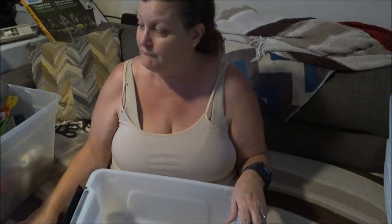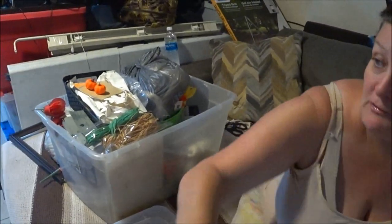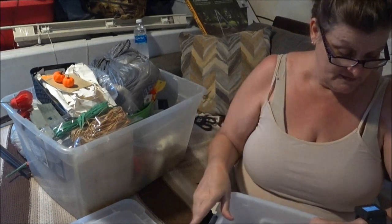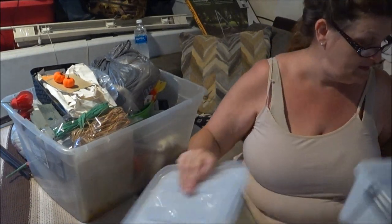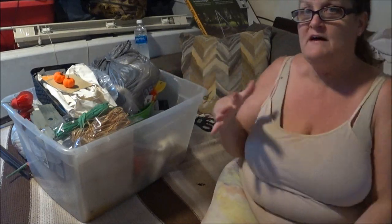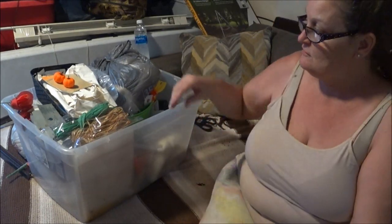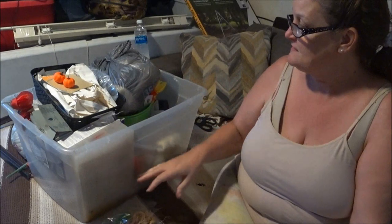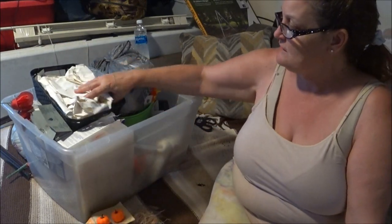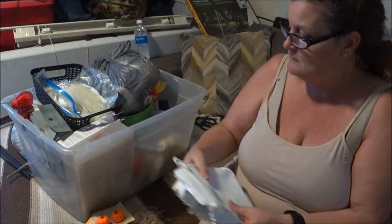So what I'm going to do, I got my bin over here. I don't know if you see my mess. So I put all of my stuff in here for now. What I'm going to do is kind of go through it and fast track this part. Okay, so we're going to take some of this stuff out. It's just stuff that I kept for my arts and crafts and stuff like that.